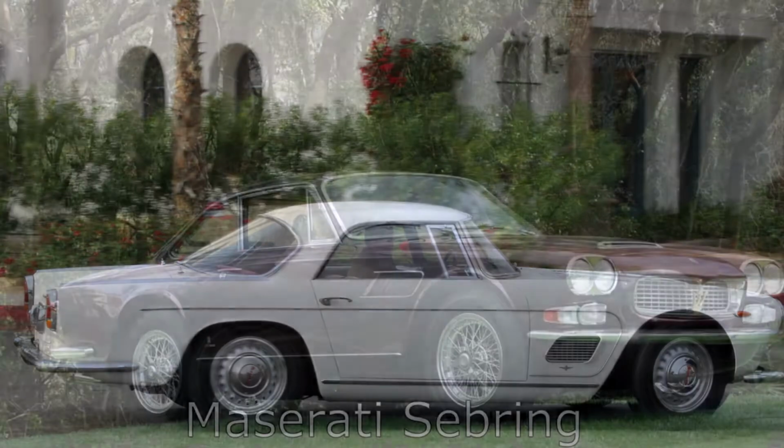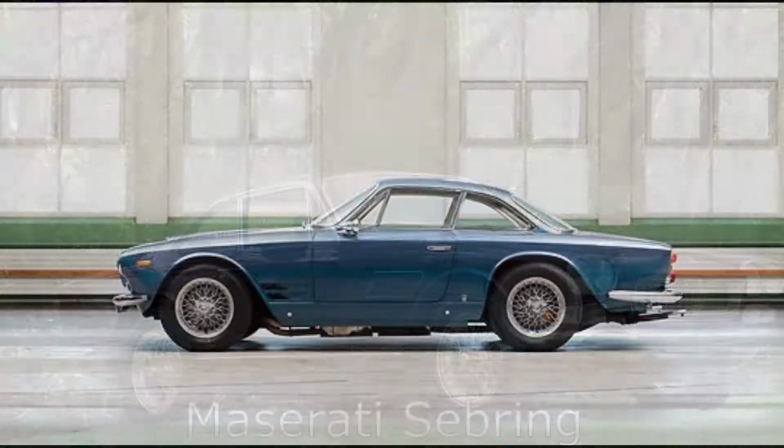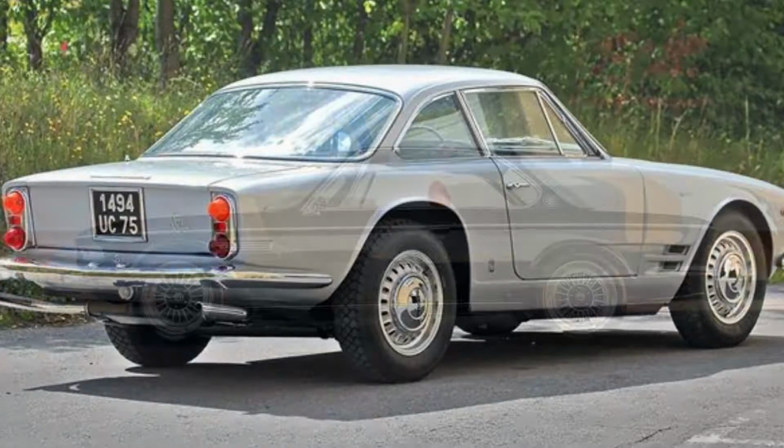One of their other history icons is the Sebring, which was in production from 1962 to 1969. The Sebring was a 2+2 coupe. It was the successor of the 3500 GT. According to stats, 593 were produced. The Sebring got its name from Maserati's 1957 race victory at the 12 Hours of Sebring. Maserati this year celebrates its 108th birthday.